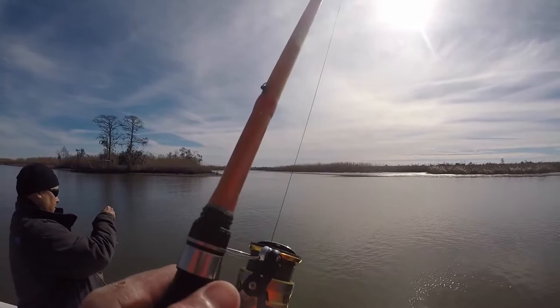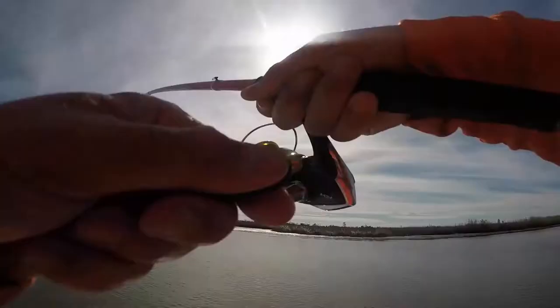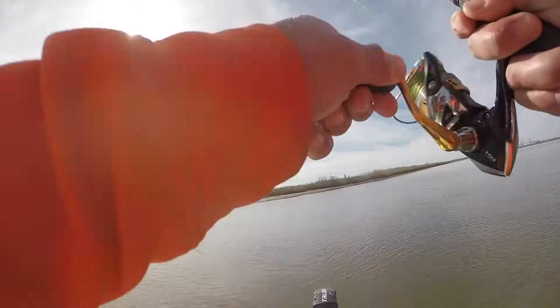You can throw that. I'll see if we can catch another good size one. Come on and eat it. Yeah, I think, Mitchell, I think you need to come back here. I don't think, yeah, it's because they're biting it when it's further back.